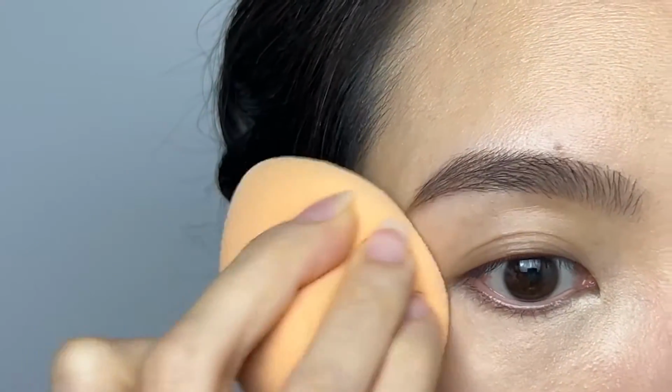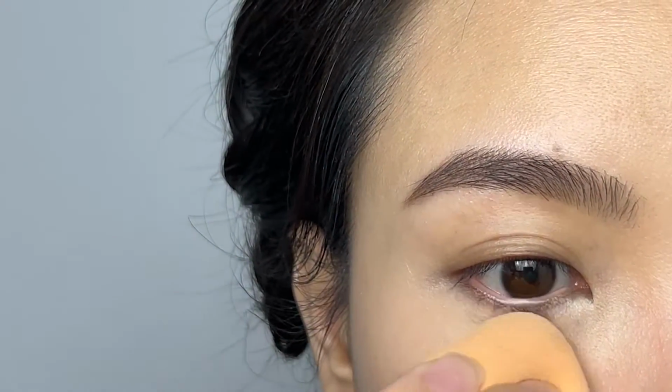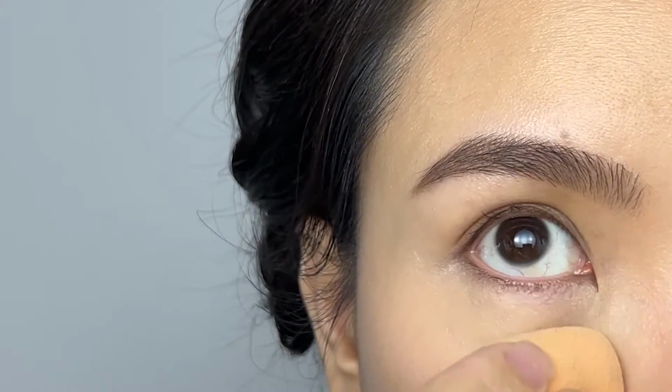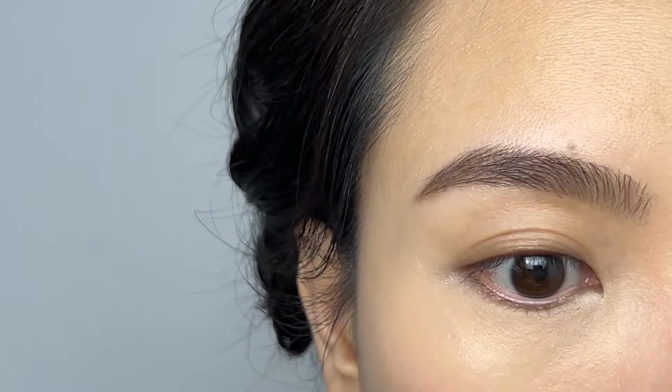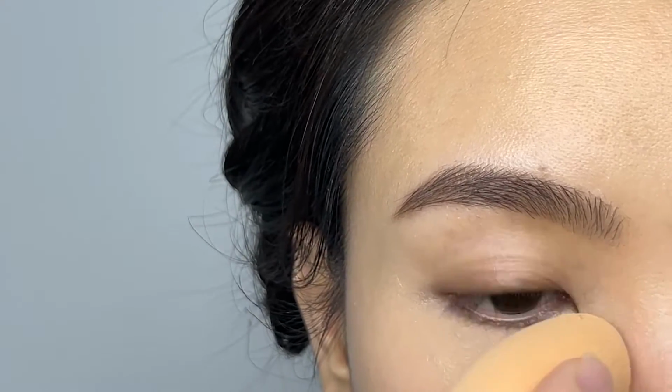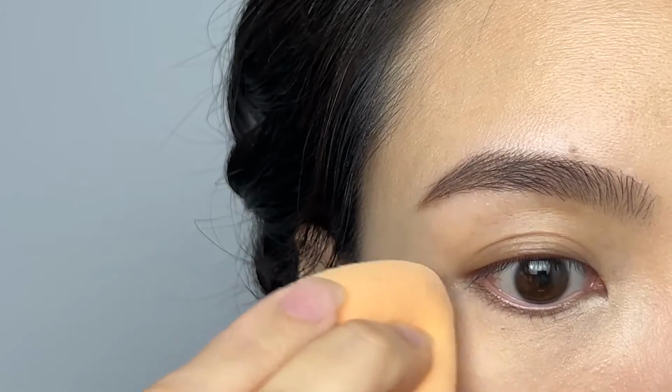When blending, be mindful not to drag the beauty sponge as it can move the concealer and lose the coverage. Just lightly press it onto the skin using tapping motions instead. You can blend out with your finger or a concealer brush too.